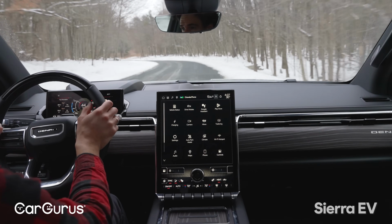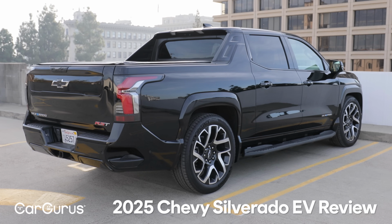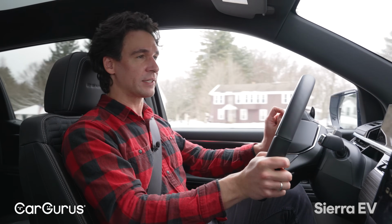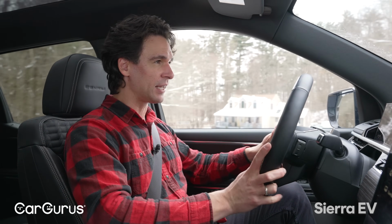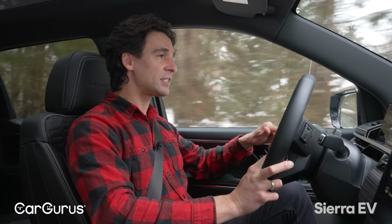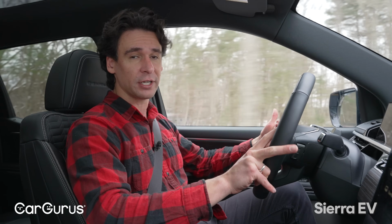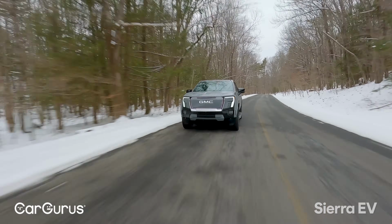I also feel that this Sierra EV versus the Silverado EV, and we've tested that one too, this one seems more stable when accelerating. And I don't know if GM has changed, say, some of the torque settings upon acceleration, but I definitely feel like this Sierra is a bit more planted than the Chevy, despite them sharing the same powertrain.